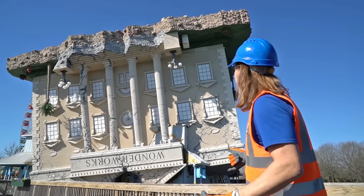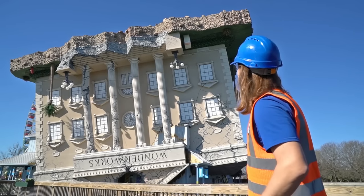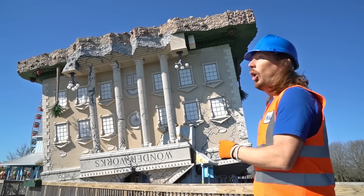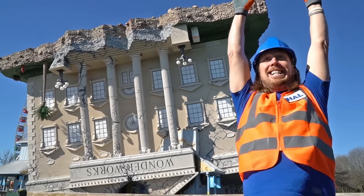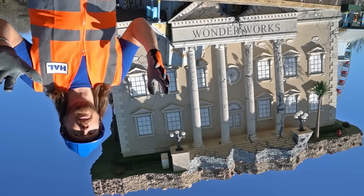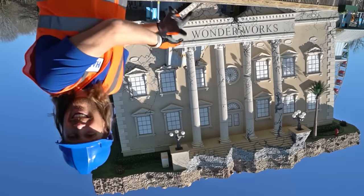This is where we're supposed to be working today. This is WonderWorks, but something's up with that building. Certainly don't look right. Oh, I know, the handyman, he's got a plan. Whoa! Oh, wait, this don't feel right either. Oh well, come on, let's go.